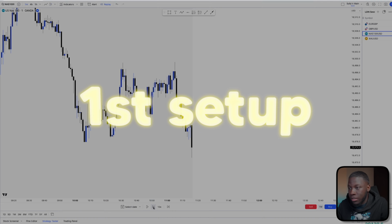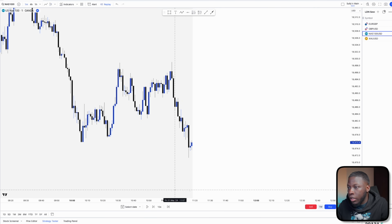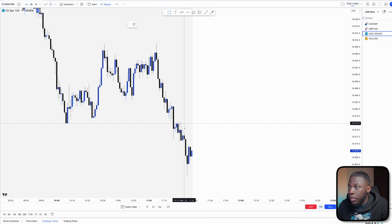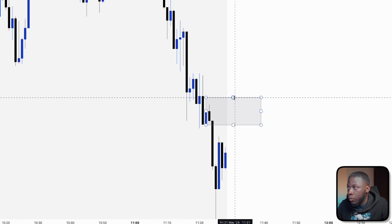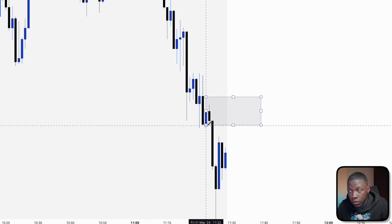Okay, so this is the first setup. This is on Friday. We're going to go from Friday and work our way back. So Friday now we have, let's see what we do find. Right now I can see that we do have a supply zone right here. We have a fair value gap literally in front of the zone because there are no wicks directly to the left or the right of it.